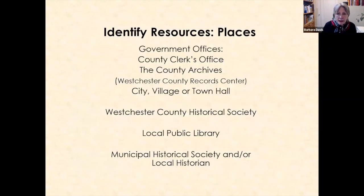And then I want you to identify resources. These are the places that you're going to visit to do your house search. The government offices include possibly the county clerk's office, but not necessarily. And the same with the county archives, which is at the county record center in Elmsford, and your city, village, or town hall. The Westchester County Historical Society is also located in the Westchester County Record Center, your local public library, and your municipal historical society and or local historian.